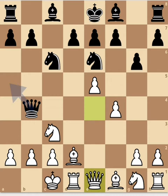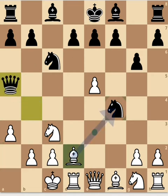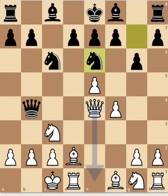If black takes this pawn on f4, there is an in-between move that gets the queen out of the way. So the queen has to move, and the queen can't move anywhere to guard the knight, and the knight is taken. So this would have been probably the best move I see in the position now.